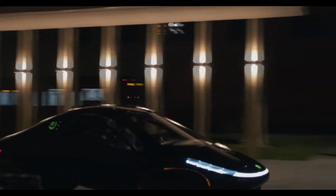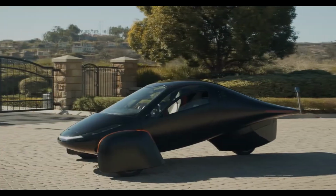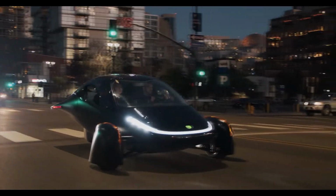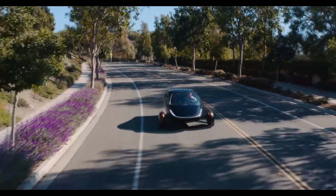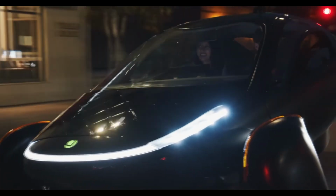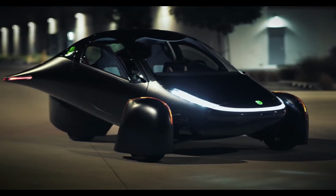All Aptera cars will feature the Never Charge solar technology. It aims to add up to 45 miles of range on sunny days. Depending on where you live, that may be enough for you to never have to plug your Aptera into the grid. For $25,900, you get the front-wheel drive EV with 100 kilowatts.